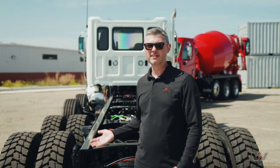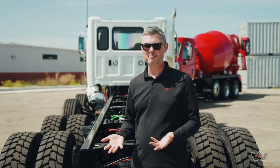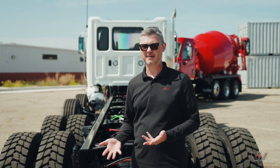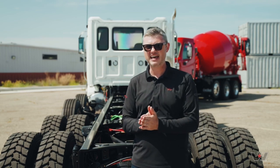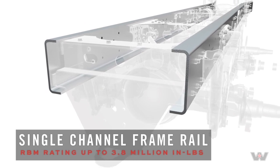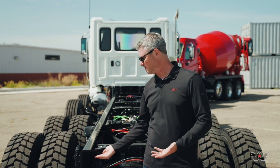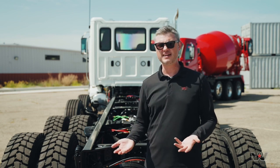While we're on the frame rail, you'll recall from last year when we launched the 49X that we were delivering to the marketplace the single channel frame rail with the highest RBM rating in the market at 3.8 million inch-pounds. Not only do we have that on the 49X, but we're pleased to announce that we have that available on the 47X as well. What that means is high strength, it means weight savings, and it means the reduction in the opportunities for corrosion. Now, in many instances, you don't need a frame liner where you might have had to use one in the past.